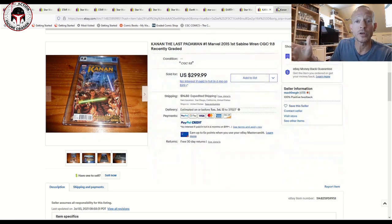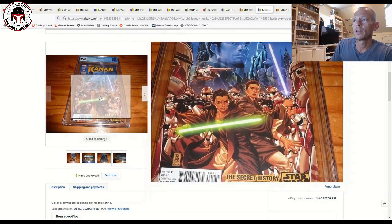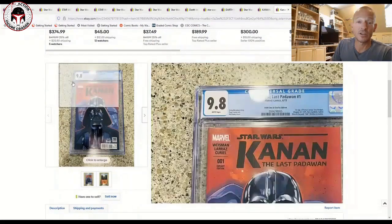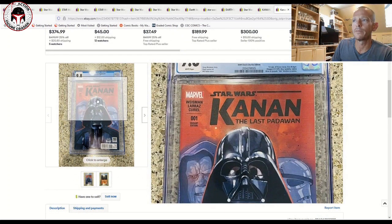This one sold at $300 plus shipping, and this one is called the BAM variant, as it has Darth Vader. This one does not sell for nearly as much, probably only because it doesn't have the Rebels team on the cover. It doesn't have Kanan Jarrus on the cover, but it has Vader on the cover, and it's considered a variant cover.